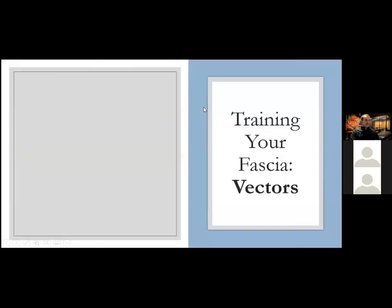So our next little section here will be how do you train the fascia? Because it's a little different than going to the gym and training your bicep to get stronger. So I have 4 principles for you. And the first one is through vectors. So basically it just means angles.